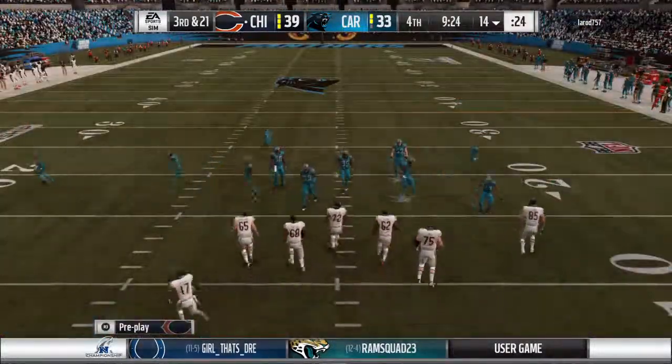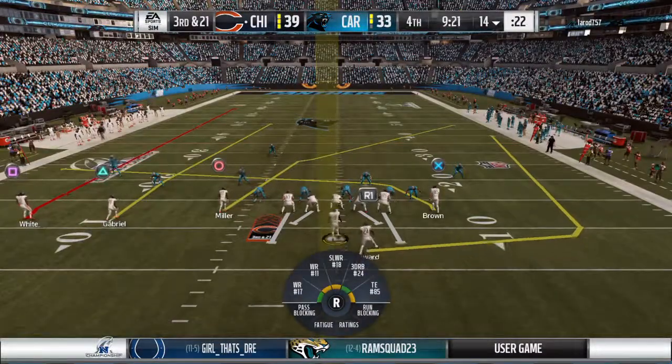Need something from deep in the bag of tricks here. Just throw the ball. You throw the ball, we got a first down. Throw the ball.